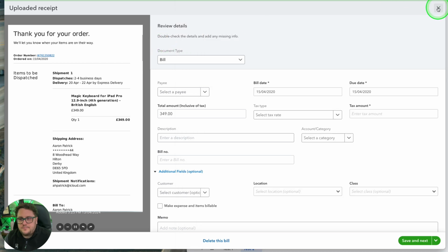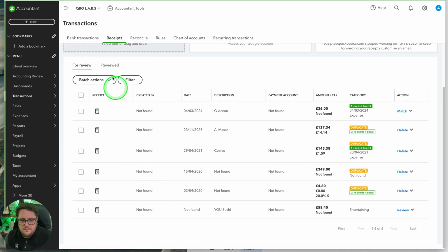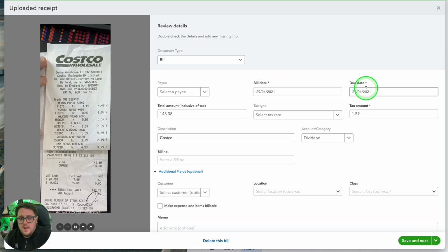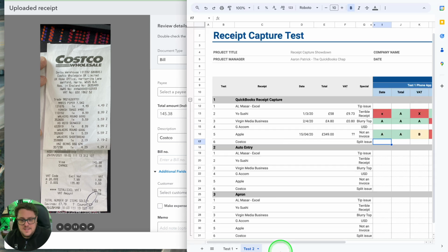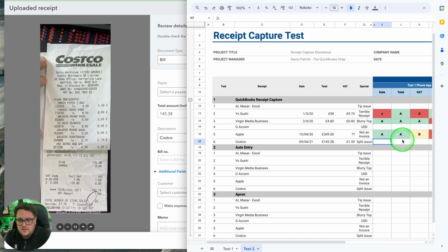Right. Delete this bill. Next one. So next one is the Costco one. So date-wise, smashed the date straight out of the park on that one. In this case, it was able to get that due date spot on. Due date-wise, boom. Now, was it able to get the total correct?